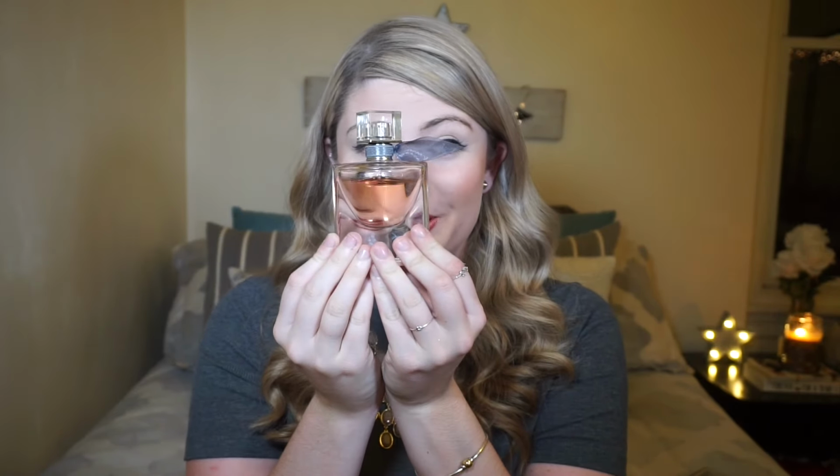I made such a dent in this. You guys saw me haul it and knew I wanted it for the fall. Oh my god, look at the dent I've made in this. This is the Lancome La Vie est Belle perfume, and I wanted this to be my fall scent. You guys saw me haul it about a month and a half ago, and I'm already slaying it. I'm wearing it every day. It smells so good. When I think back on the fall of 2016, this will be the scent I remember.